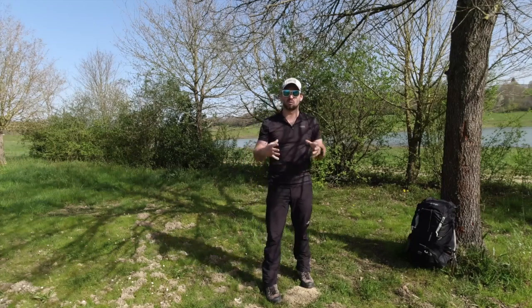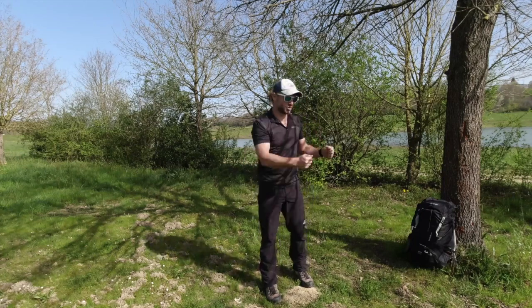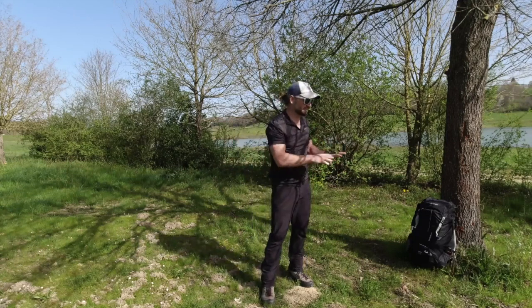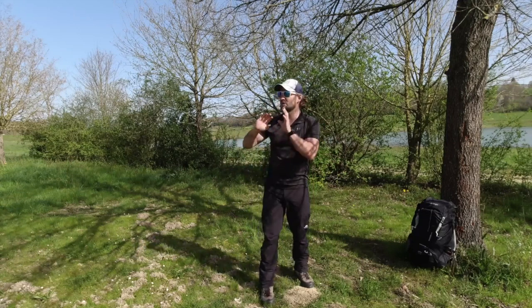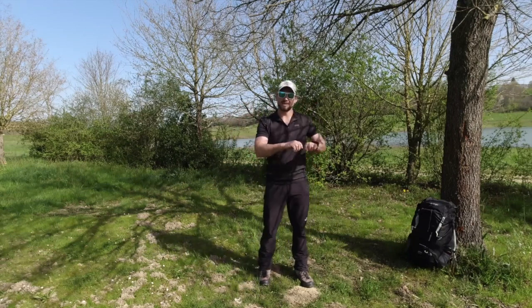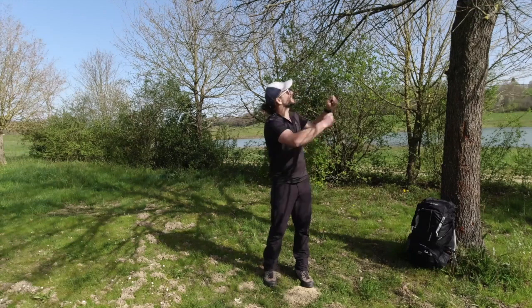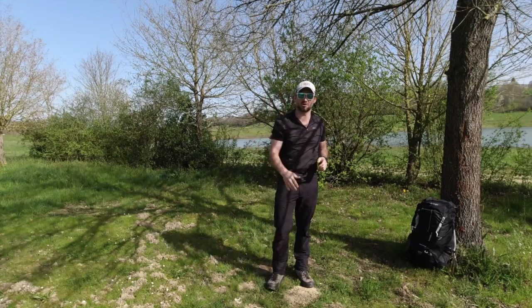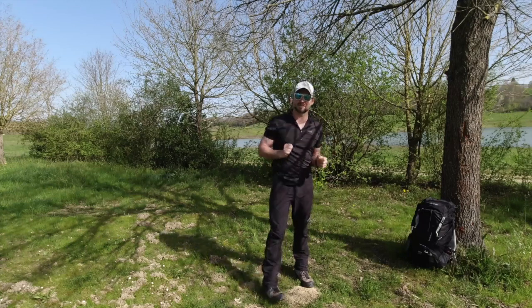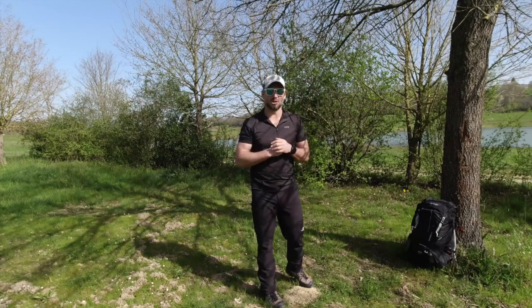Where are you going to keep your rubbish? You don't want to keep your rubbish too close to your tent, because little animals during the night may come scuttling and find it. So you want somewhere you can keep your rubbish maybe 20 meters away. I always take a little dry bag with a clip so I can attach it to a tree or something so it's not on the ground. It just makes it less likely that animals and critters are going to come and annoy you.